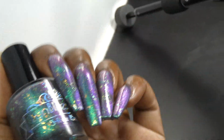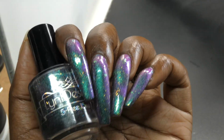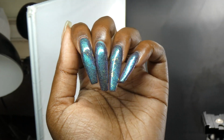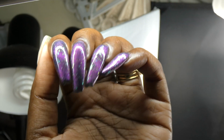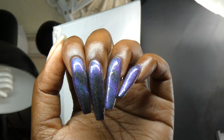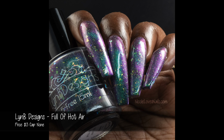So here you can see I magnetized my pointer finger and my ring finger, and then I left my middle finger and my pinky unmagnetized. So you can definitely wear this polish both ways. Personally, I like it with the magnetic effect. I think it looks really amazing. You get pretty good opacity with this one in 2 to 3 coats. I used 3 coats. Nothing in here dried down texture. It will be difficult to remove.